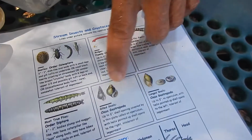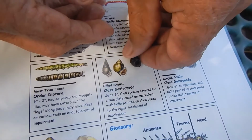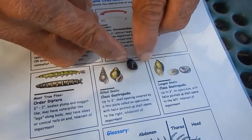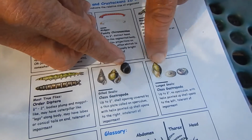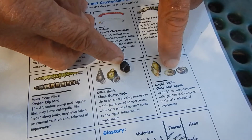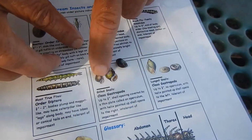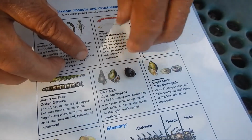And here we've got a picture of both. Here's the gilled snail that I'm holding. Let go of it. See how that's very similar? And the operculum is on the right side of the snail, and here the lung snail is on the left. Think L, left lunged, and you'll know you've got a lung snail every time. And if you have a flat coil, that's also a lung snail. Gilled snails always have the spiral helix and the opening on the right side.